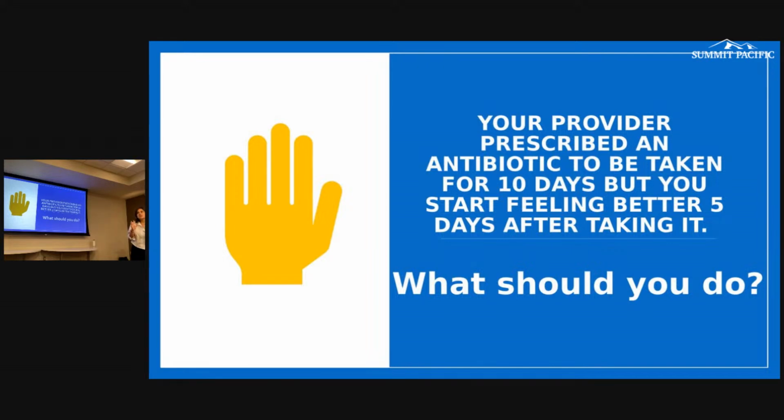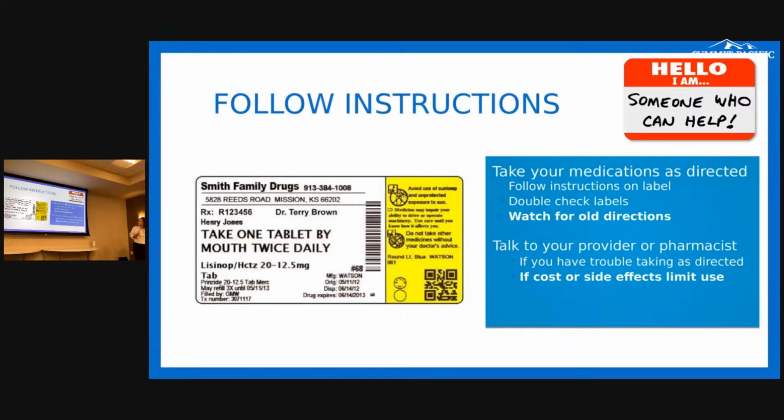So with antibiotics in particular, you always want to follow the directions. Now, that's not to say if you're not tolerating the antibiotic, then you definitely need to call us, because I never want patients to feel like they have to be taking this medicine that's causing a problem. So always let us know if something's causing a problem, but in general, you want to follow instructions. So take your medicine as directed. Always check the label.